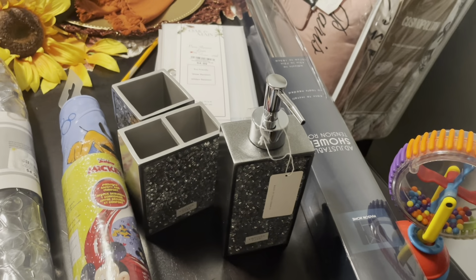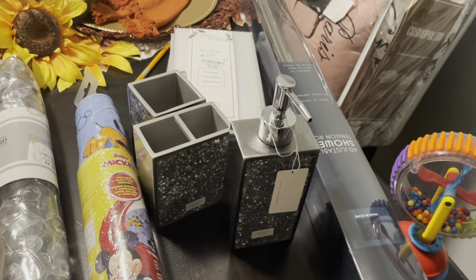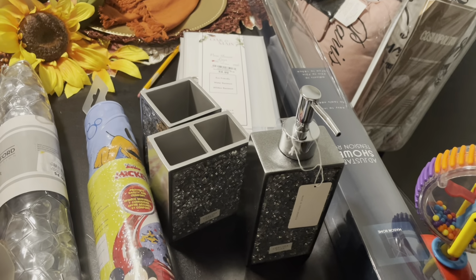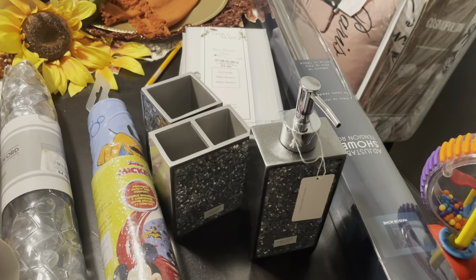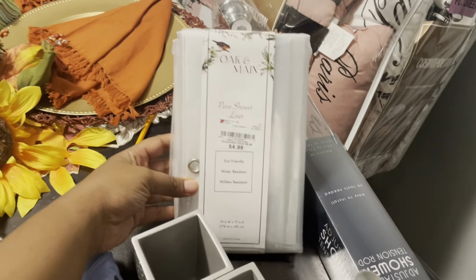My aesthetic is gonna be gray, white, and silver. Like different shades of gray, white, and silver. I don't think I'm gonna have an accent color. I got a shower curtain liner.